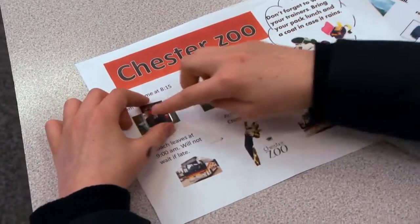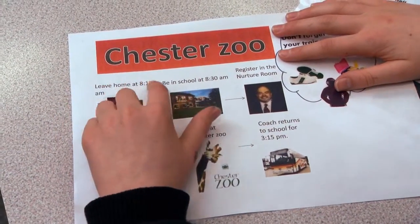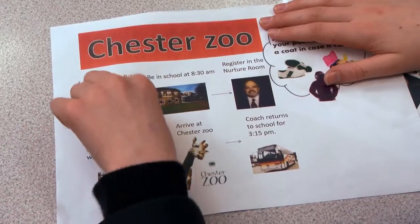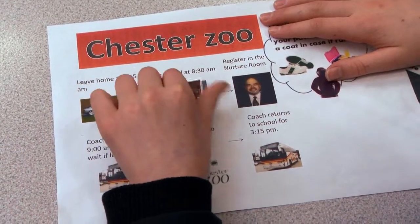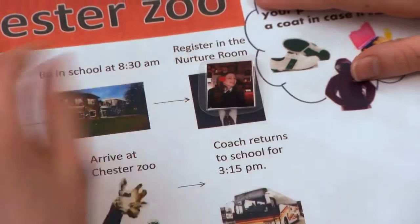I stick it on there for when I've left home at 8:15 a.m. and when it's 8:30 a.m. I should be in school, and then I register in the nursery.